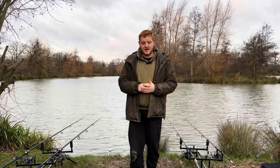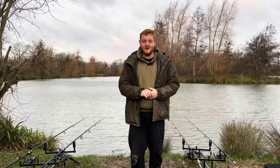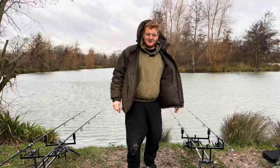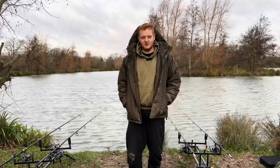There's a tackle shop on site, and there's also a food concession stall where they cook you hot food on site. It is currently extremely windy, as you can tell, so we're going to be against it a little bit.